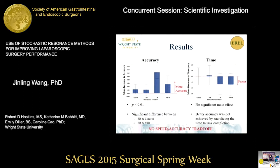The figure on the right-hand side shows the results of the time to task completion. There was no significant main effect. This suggests that the higher accuracy in the SR condition was not achieved by sacrificing time to task completion. There was no speed-accuracy trade-off, and SR had better performance in terms of accuracy.